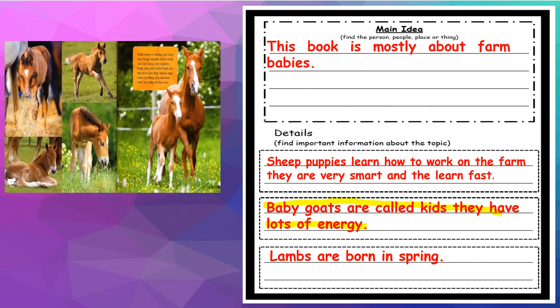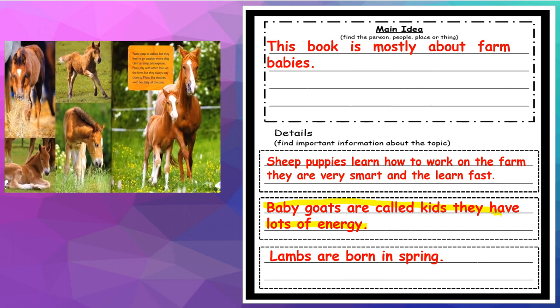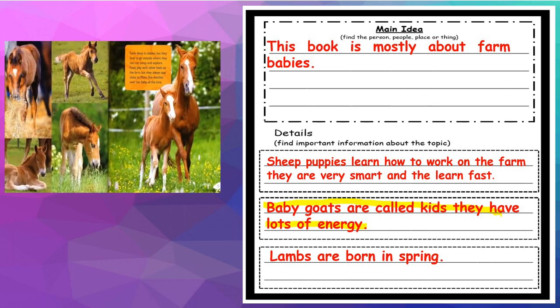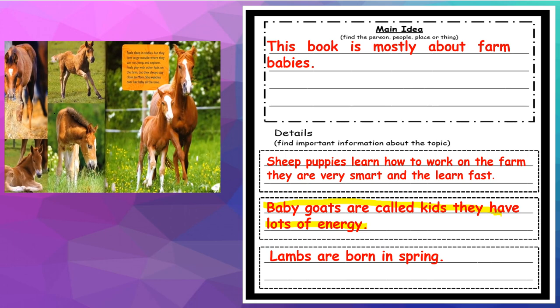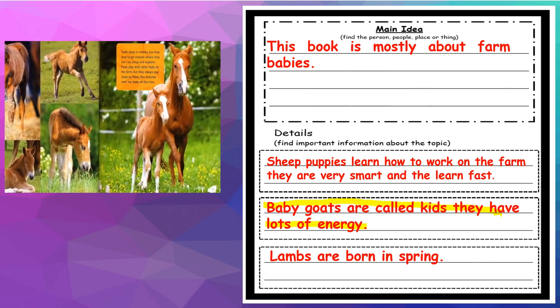Foals sleep in stables, but they love to go outside where they can run, jump, and explore. Foals play with other foals on the farm, but they always stay close to mom. She watches over her baby all the time.